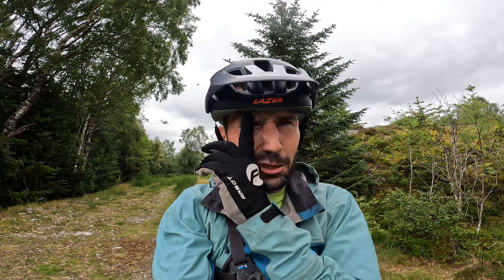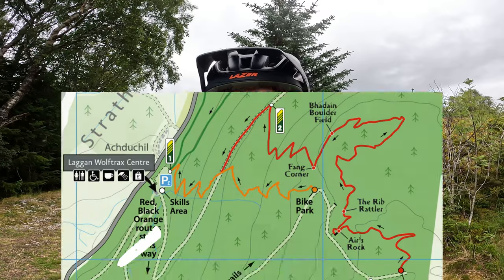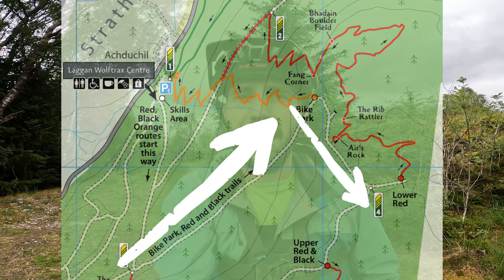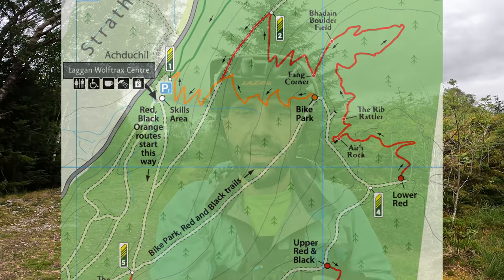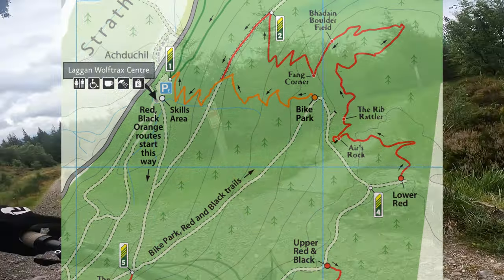So next trail's Rib Rattler Red, which is all the way back to the car park and the jump line. It's classed as a lower red, although it's still a trek up the fire road over a mile, so don't be fooled by that. I think it goes into three different other reds. I'll show on the map now, and it's supposed to be quite good.